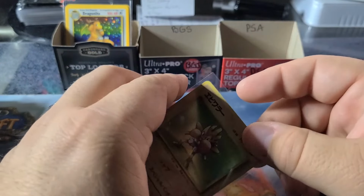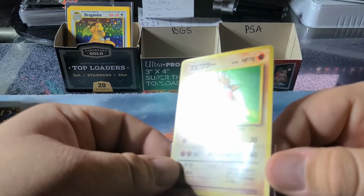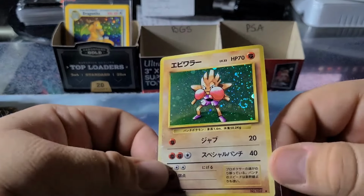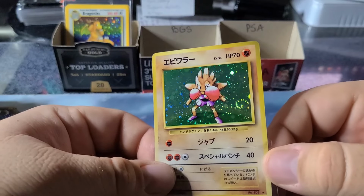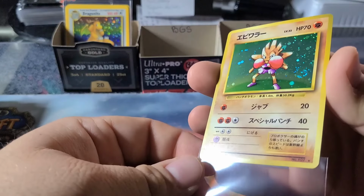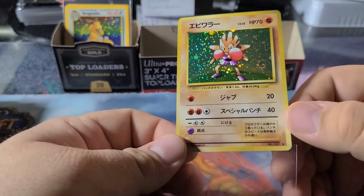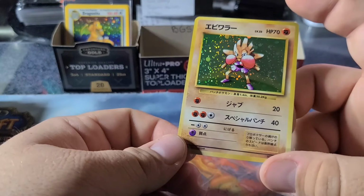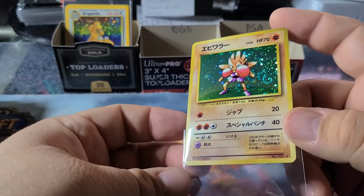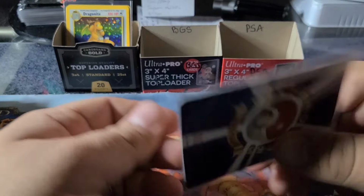So here we got some 1996 Japanese base set. 4 cards. They make their cards so nice. Look at that swirl, though. This card is nice. Centering looks a little off left to right. Not enough to stop it from being a 10, though. So stuff I put here is likely, I'm guaranteeing, a PSA 10.